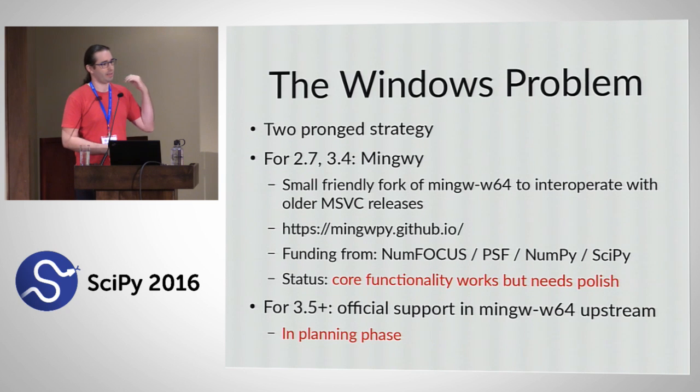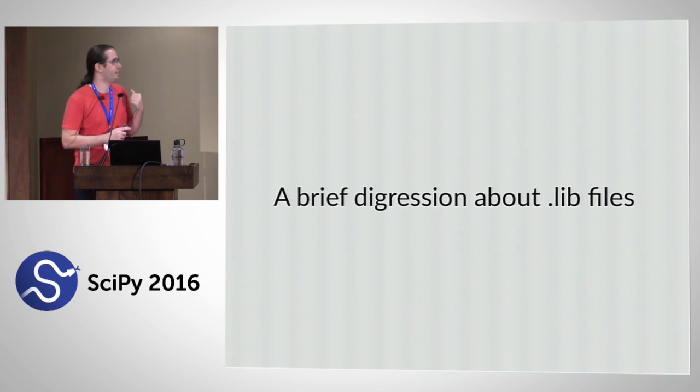And it's something that the MinGW-w64 and GCC developers are actually willing to make their official, like, you just download GCC and it just works thing. So we're currently in the planning stages to figure out how to get resources and such to make that actually happen. So that's the status. Sorry I don't have more good news, but at least there's something happening.